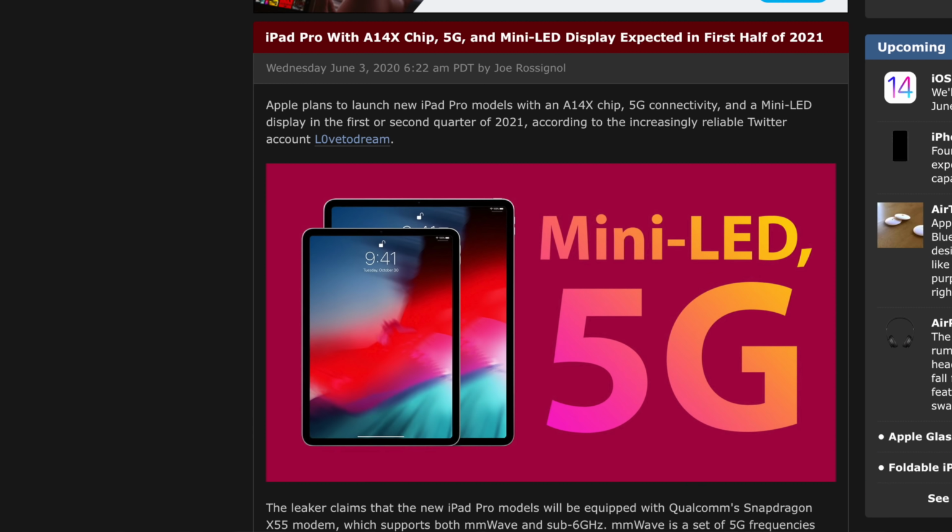So there were 2 generations of iPad Pros being leaked, and I said multiple times that I think those leaks are getting confused about the same product, and that they would not update the iPad Pro again this year. They would wait until 2021, and then they would drop an iPad Pro with all that stuff. Mini LED, 5G, A14X chip. Most recent reports are saying that's what's going to happen.